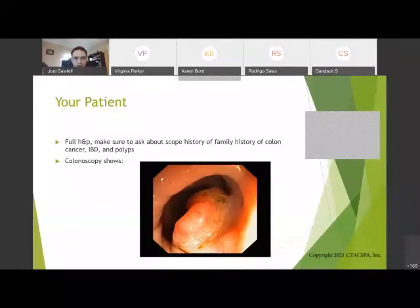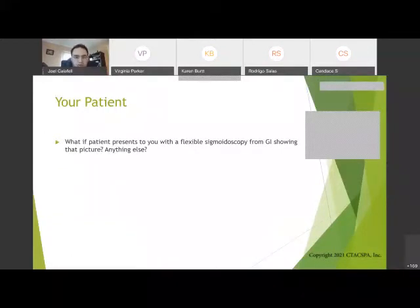Okay. So your colonoscopy shows this. Big, ugly, broad-based, takes up probably about 50% circumference of the lumen. So a good question that comes up is, what if the patient presents to you with a flexible sigmoidoscopy showing that from your GI doctor? What else do you have to do?